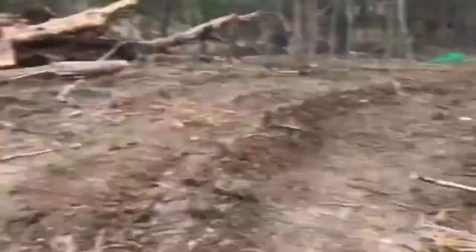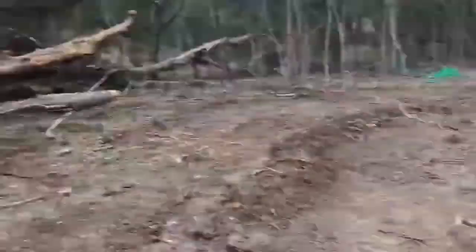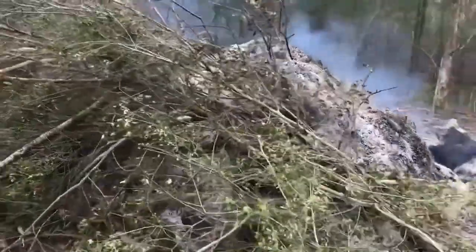And then I'm going to start loading logs out for what it's worth, get as much as I can on my trailer. I couldn't get the gooseneck that I wanted this morning. Oh well, it is what it is. So let's get this pushed up and burning, and then we'll load some logs.